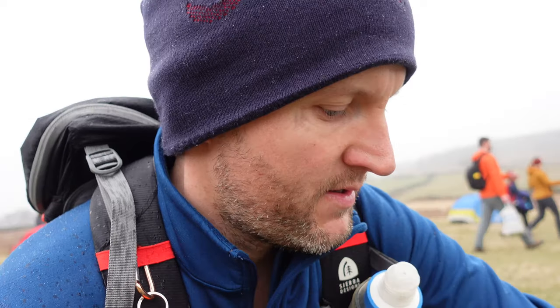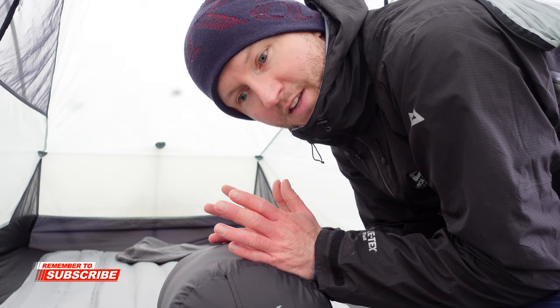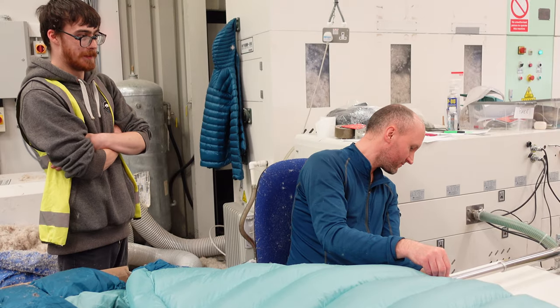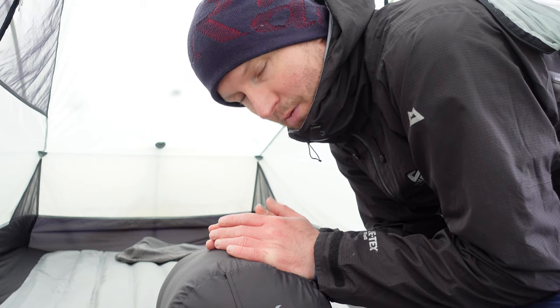Right, that's us back at camp, right on cue of the rain, so that's handy. It's been a fantastic trip away. RAB, I think I said before, been fantastic. We got a good insight in how they operate. Seeing the factory was absolutely brilliant as well, and having a shot of filling the bags with the down as well. So yeah, it's been really good, met some cracking folk.